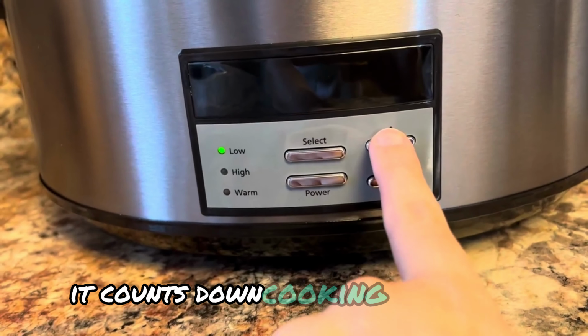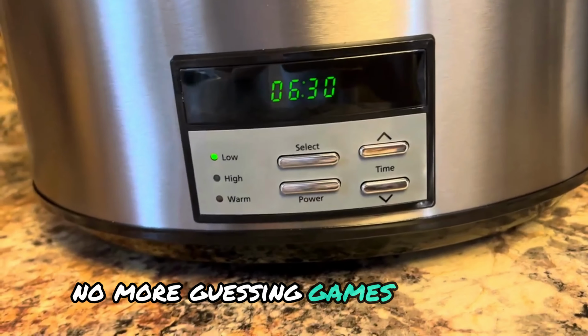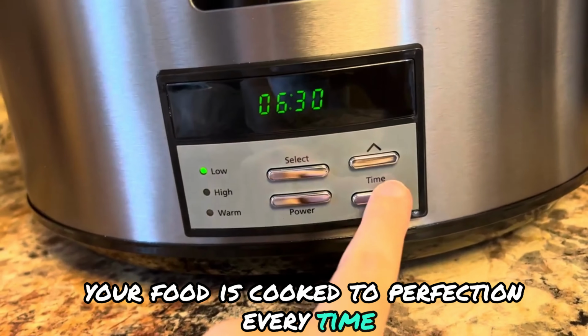Digital timer. Next, the digital timer is a game changer. It counts down cooking time up to 20 hours, allowing you to monitor your meal with ease. No more guessing games, just set it and forget it. This feature ensures your food is cooked to perfection every time.